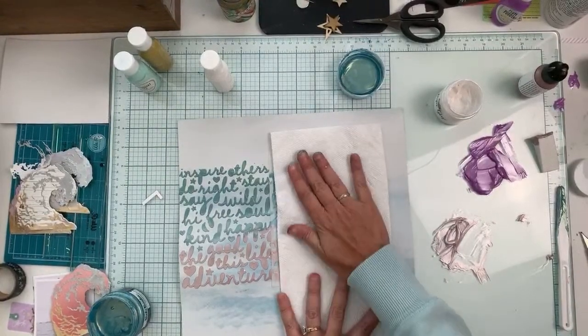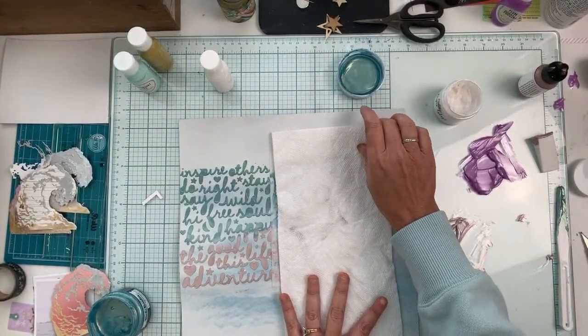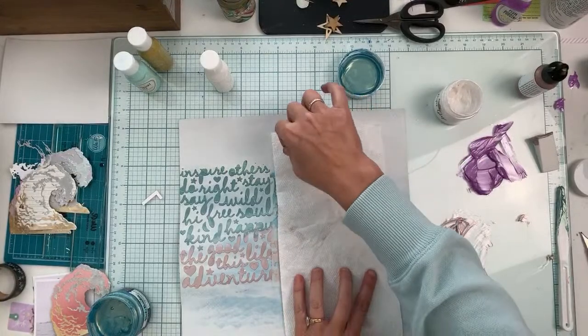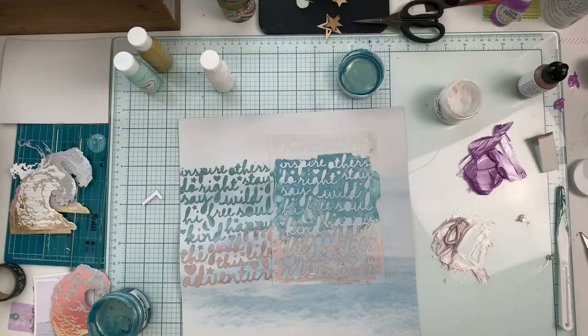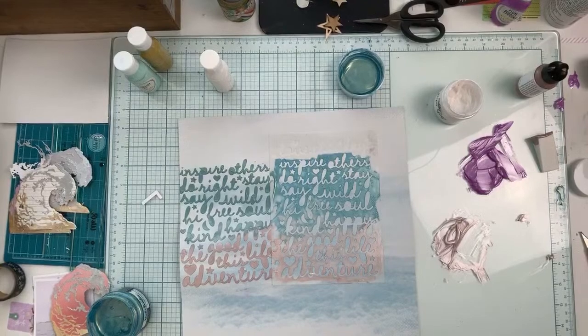I'm pushing down so I can get the stencil to, oh, Kari, you're so sweet. So I can get the stencil to adhere. Okay, so I think I've got a good stick with the stencil. Let me clean this off. Oh, I'm a mess, you guys. Literally, I've got paint all over the place.